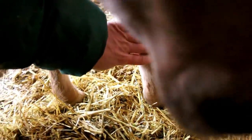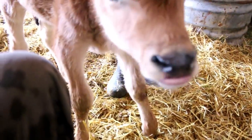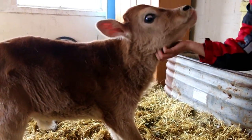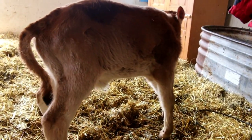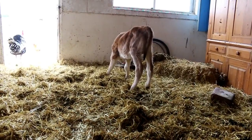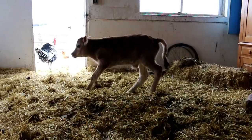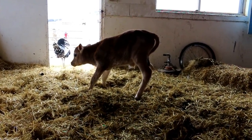obviously weak still. You saw him stumble a little bit, but we've been feeding him colostrum, bottle feeding him for a couple days, and we've been using that first colostrum, which is the stuff that's really healthy, lots of fat, lots of vitamins. We've been carefully warming that over a double boiler. Oh, look at that. And he's been getting those nutrients and that fat to help keep him warm and healthy. And the vitamins are going to help his ankles to heal very quickly.